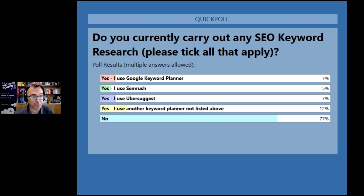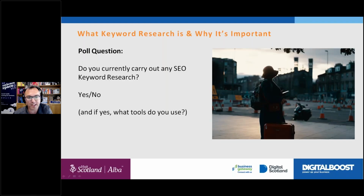For those of you who are doing it, what did we get? 7% saying Google Keyword Planner, 5% saying SEMrush, 7% saying Ubersuggest, and 12% saying another tool. Apologies we weren't able to list every eventuality there. The good news is I will introduce Keyword Planner and Ubersuggest to all of you in just a second. Most of you will gain benefit from better understanding keyword research and why it's important. Okay, let's move on.